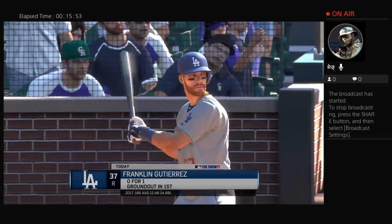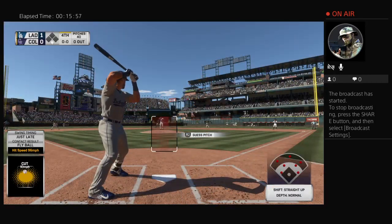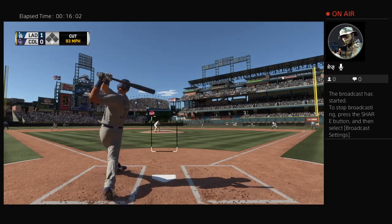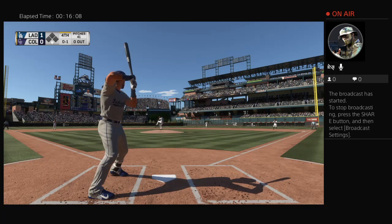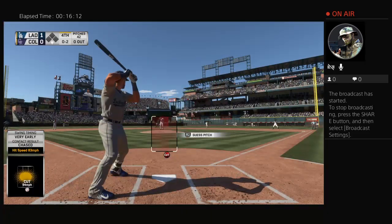Here's Franklin Gutierrez. He's 0 for 1 thus far. Franklin Gutierrez. First offering on its way. And he chased up and out of the zone, a swing and a miss. Tell you what, I'm already taking inventory in the 4th inning here, Matt. His secondary pitch has really been effective. He's used it well. He's getting a lot of good results from it.